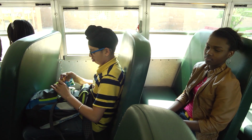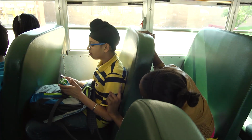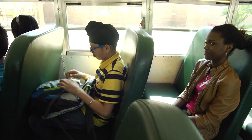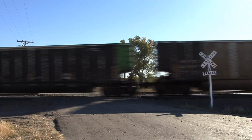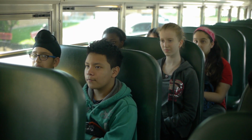Once again, while we're riding on the bus, we want to make sure that we're not eating or drinking. Any food items that we've brought to school need to stay in our lunch box. The only time you would be allowed to eat or drink on the bus would be for any type of medical reason. Also, when the school bus comes to a railroad crossing, the children are to remain completely silent while the bus is stopped at the railroad crossing.